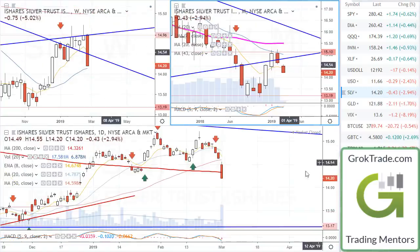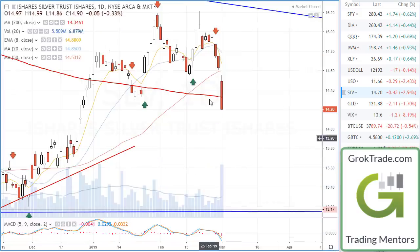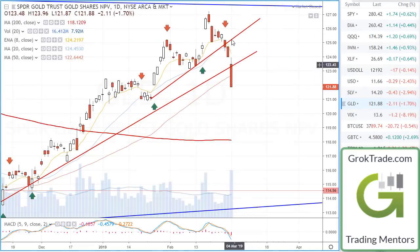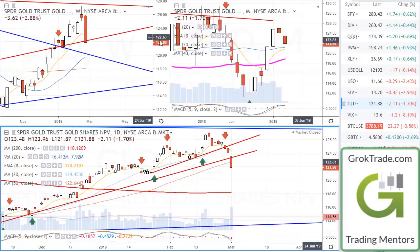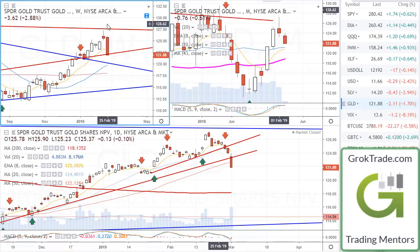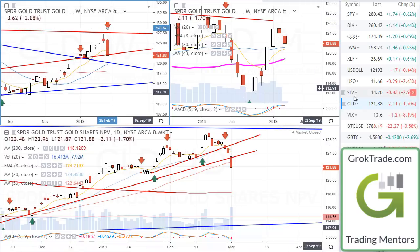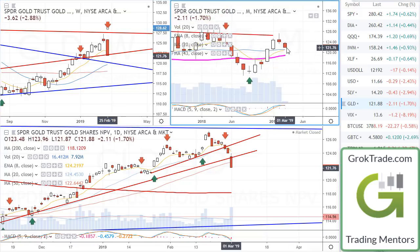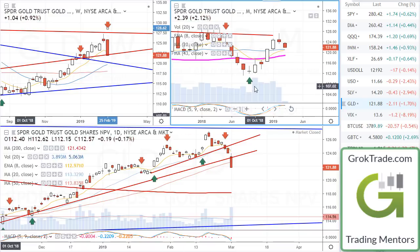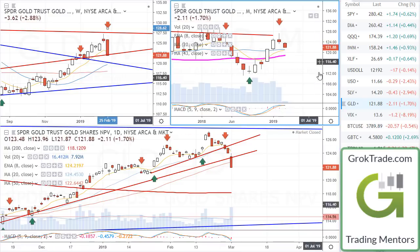Okay, silver. Whoa, I just had a bloodbath the last 3 days. And just bad news. Gold, bad news. Just horrible. If I go here to the weekly, the weekly gets a sell on gold. And the monthly is going to get a sell.